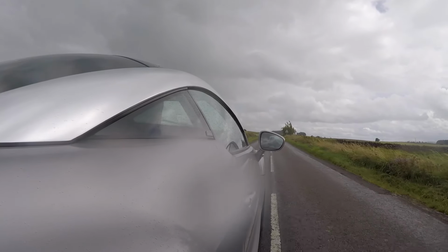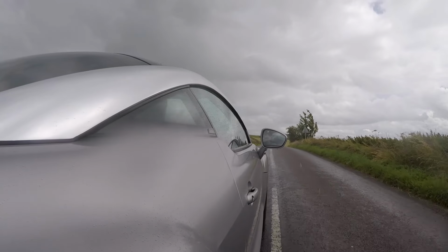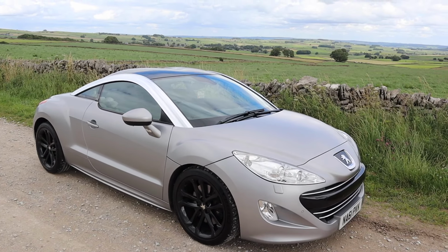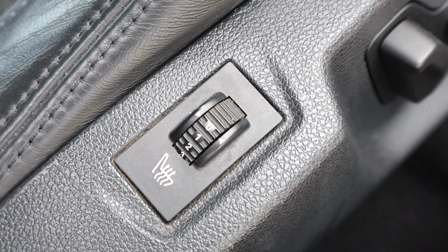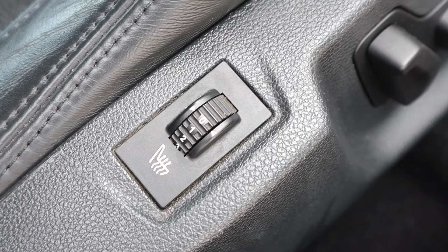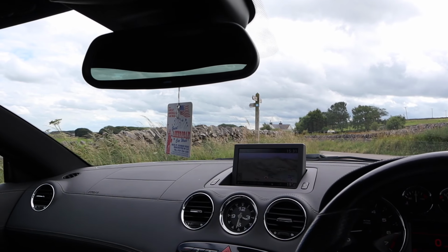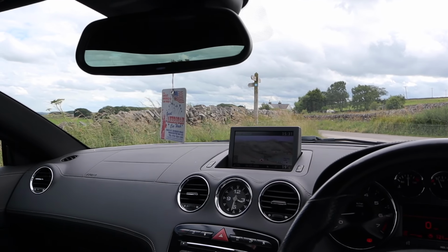Now this one's an asphalt model, and they only sold 40 of these in the UK, so it's quite a rare car. In addition to the matte grey paintwork and the black wheels, you also got a JBL sound system which is superb, and you get a full black leather interior with heated memory, fully electrically operated seats. And you also got sat-nav, which, to be honest, is quite difficult to operate.